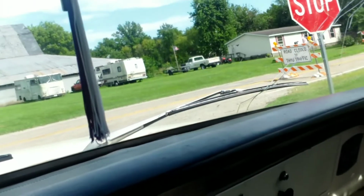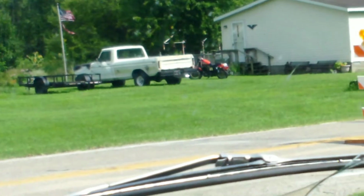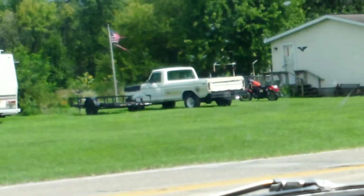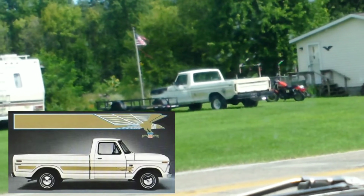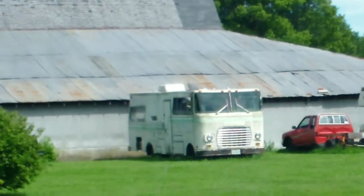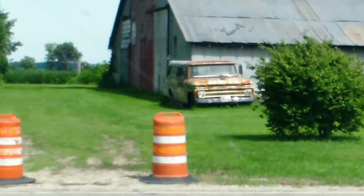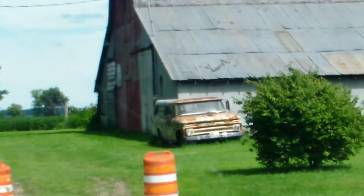I'm looking across the street here. See Explorer package. No, that's a 76 edition Ford. That's got a gold stripe on it, and then the eagle on the front door is faded out. That's a 76 only edition Ford. And there's this really cool old camper here. I don't quite know what that is. And then an old early 60s Chevy with a topper on the back of it.